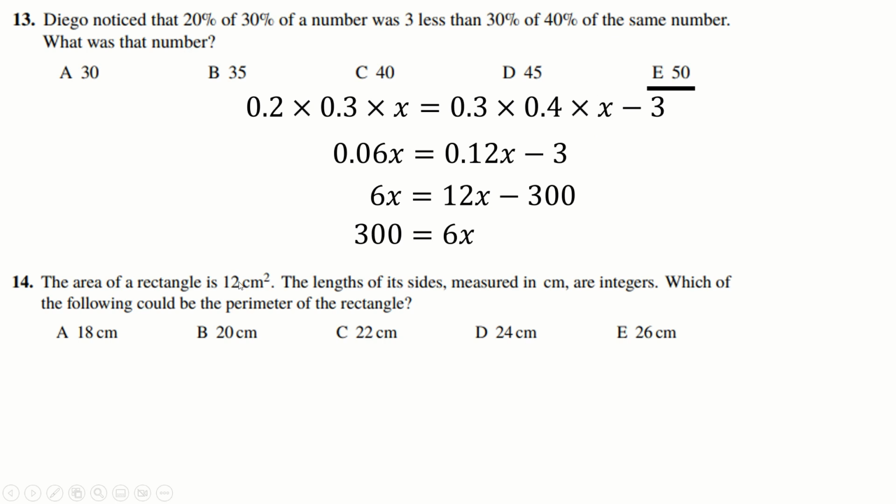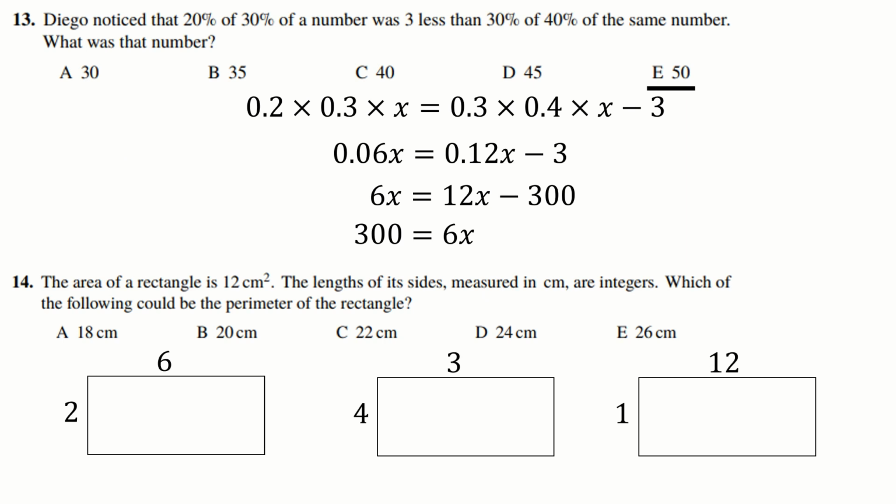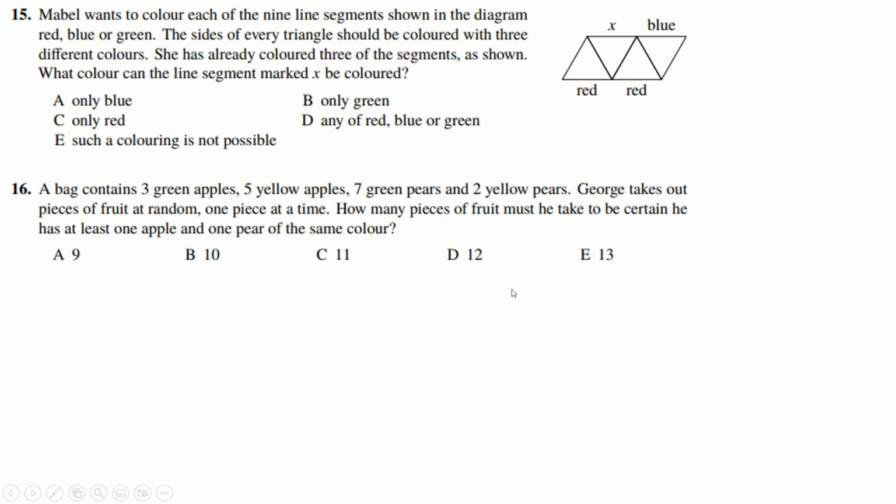The area of a rectangle is 12. Length of its sides are integers. So I just drew all the rectangles that could do that and worked out all their perimeters. And this is the only one that has an answer that's on the list, which is 26. And so the answer is 26.